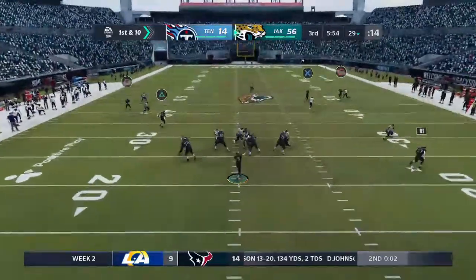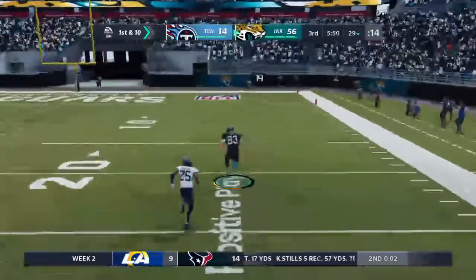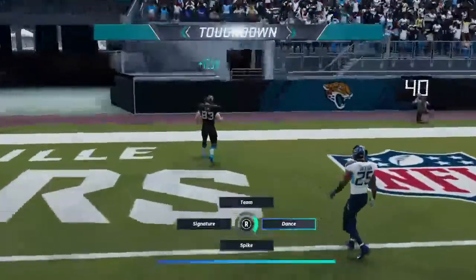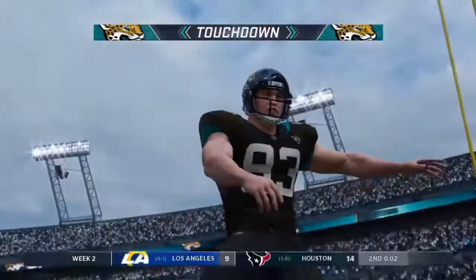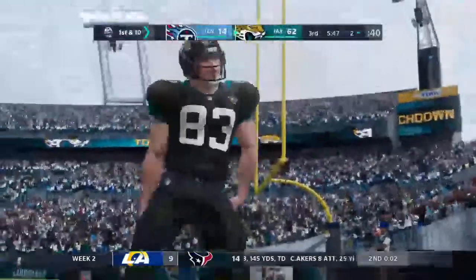He'll look to throw. Wide open receiver complete. Oh, yeah, that's how we do it. Touchdown, Jaguars. A big play there. 71 yards.